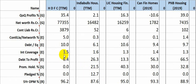In other words, we can also look at it in this way. The EBIT is 0.5 times higher than the interest it paid in the latest year.